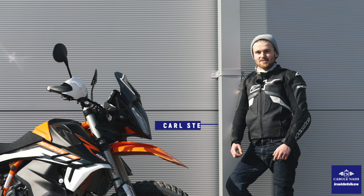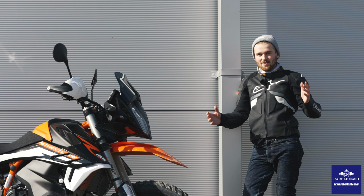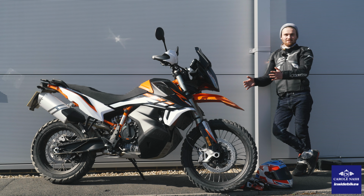It seems like only yesterday KTM released the 790 Adventure R, yet here we are in 2021 and this is their new 890 Adventure R.